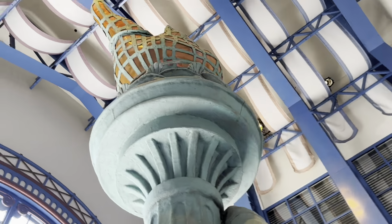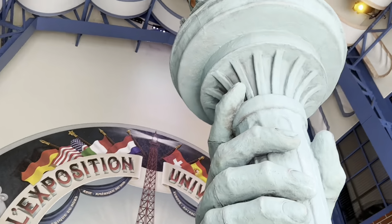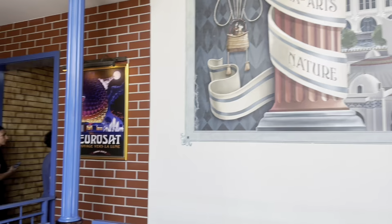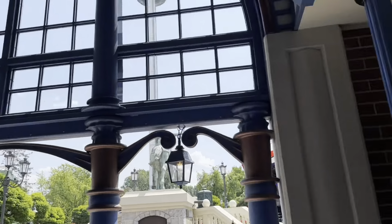Statue of Liberty's hand. Oh, getting me in the mood for our New York trip. Yeah, so we're going to New York in the next couple of weeks, probably in a week and a half, something like that. So stay tuned for those vlogs coming up on Deccan Adventures, of course.